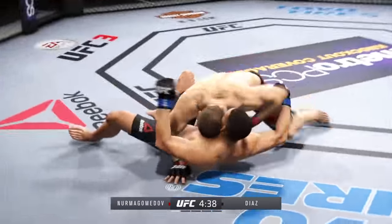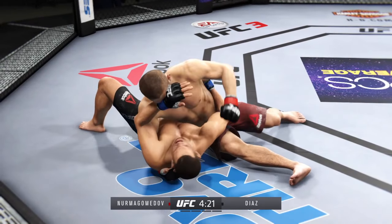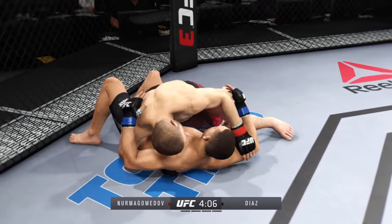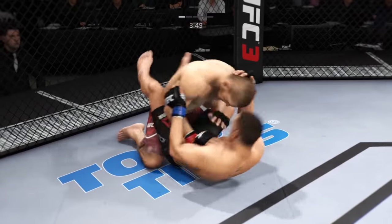Things could get really interesting. That hammer fist attempt is blocked. Look at that. Nice. Side control. Working from the mounted crucifix. Excellent movement here on the ground. Transitions to full guard.